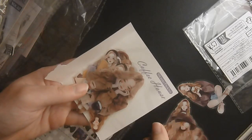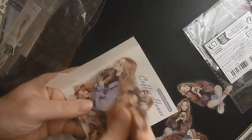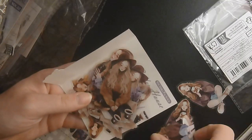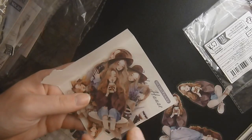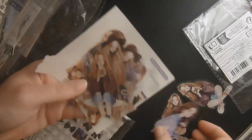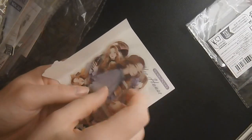So when I do find these stickers still available, I do pick up a packet or two, because you get these stickers, this sort of style of sticker, just not in this size. They're all a lot smaller. So yeah, I was quite happy to find another pack of these kicking about.